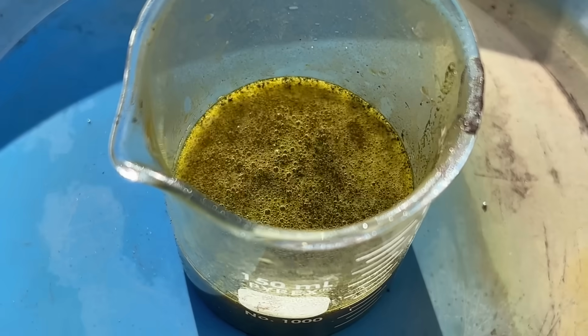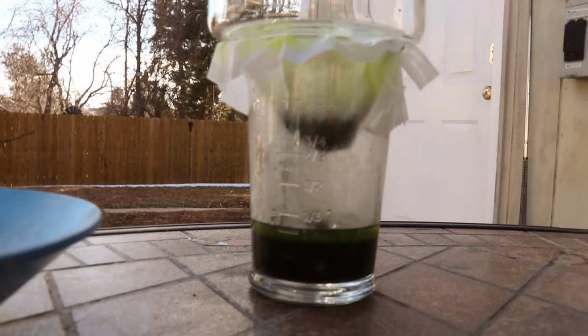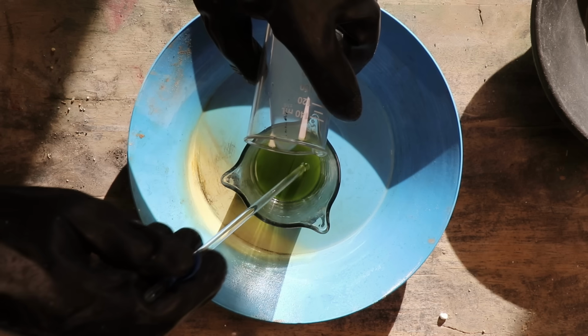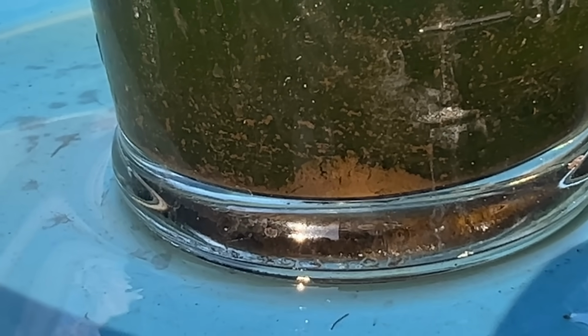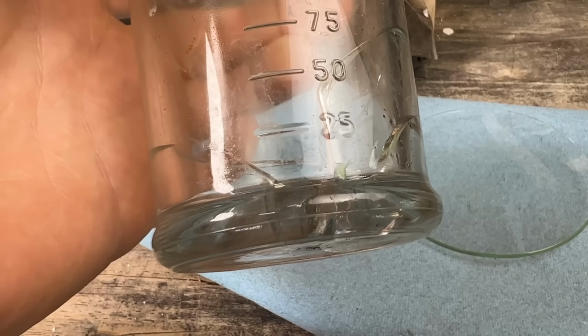Okay, so I decided to go ahead and just refine the gold. So right here is the Aqua Regia. The gold is in solution right now. All right, now I'm just gonna drop this gold out of solution with some sodium metabisulfite. That brown powder you can see at the bottom, that is gold precipitated out of the Aqua Regia.